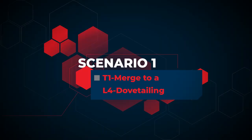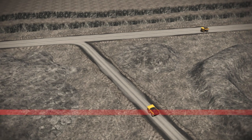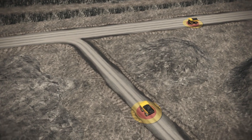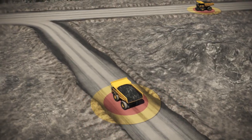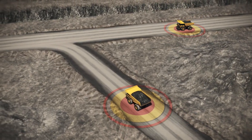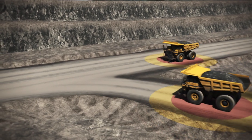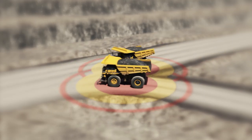Scenario 1. T1 merge to L4 dovetailing. The challenge. When two TMMs approach a T1 merge road, both the operators' alarms will be triggered. If the operators don't act on the warning, a collision is imminent. It may cause multiple fatalities and damages.